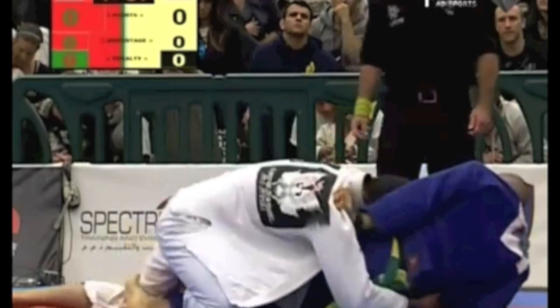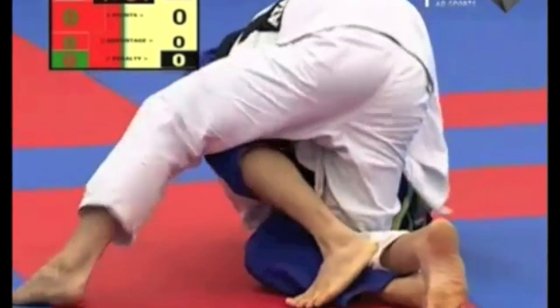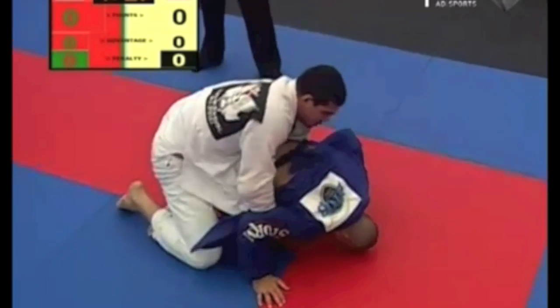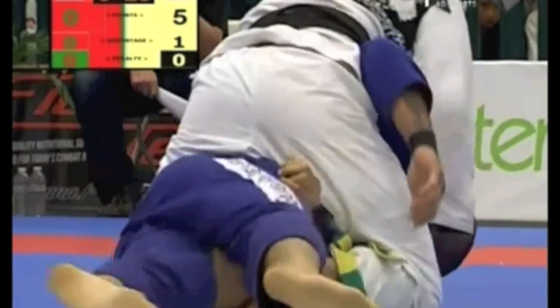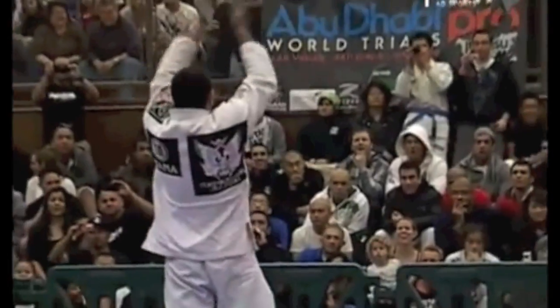One of the things that really stuck out in the matches that we watched was just how dominant he was and how few points he gave up. In this match, he does not score first against Braga Neto, an opponent who's much larger than he is. And you can see Braga Neto not only scores first, but he's able to get the mount in this short Pro Cup match.